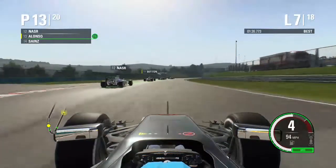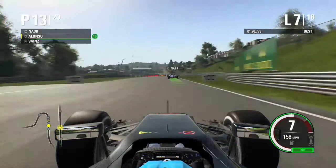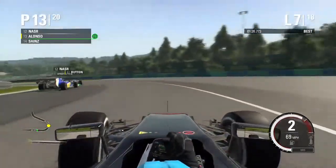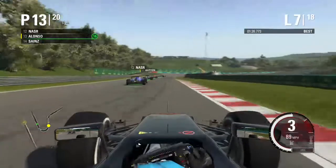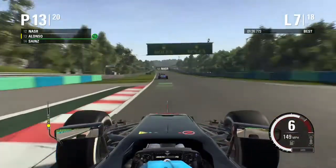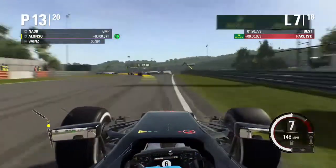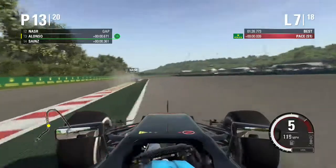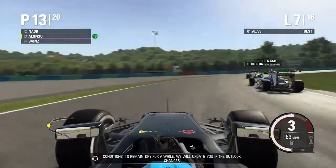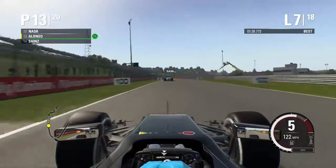I think they're after me doing a 2-stop strategy, and that's just not happening. I'm doing a 1-stop. If the AI can drag the option tyres out this long, then I'm definitely doing a 1-stop. Oh, bloody hell. That's something they need to fix. The bloody strategy is just stupid. Whoa, what happened there? My car just tried to throw itself into the wall. The white lines don't usually do that to you. My car just tried to kill me.